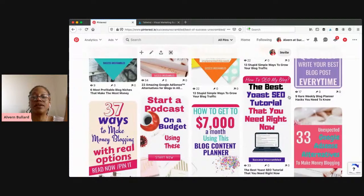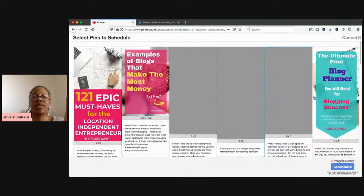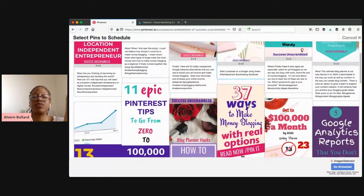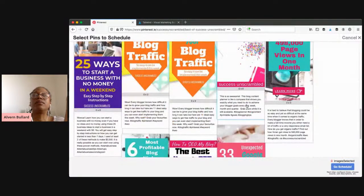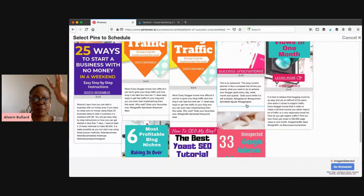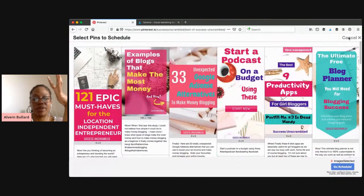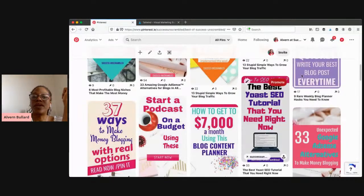I wouldn't suggest scheduling existing pins because Pinterest now has a policy that they want you to pin fresh pins to Pinterest. So selecting from an existing board is not going to cut it for them. Okay, so you can either put them into a board and do it that way.